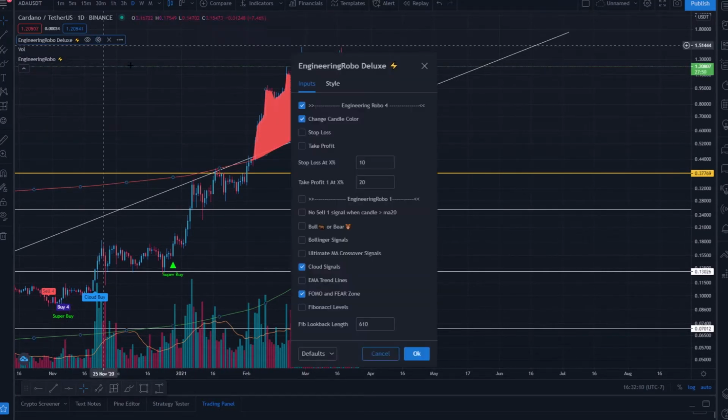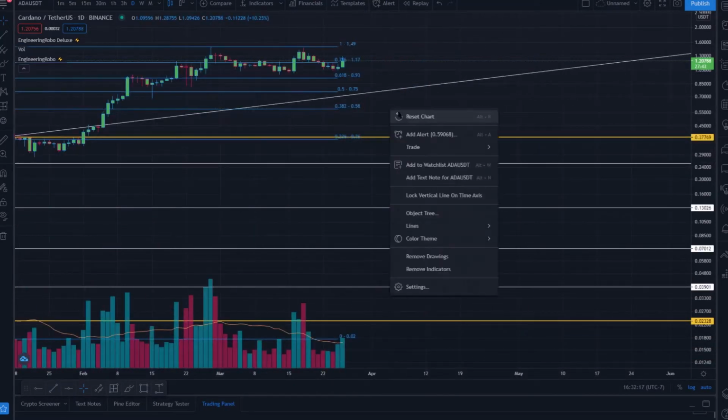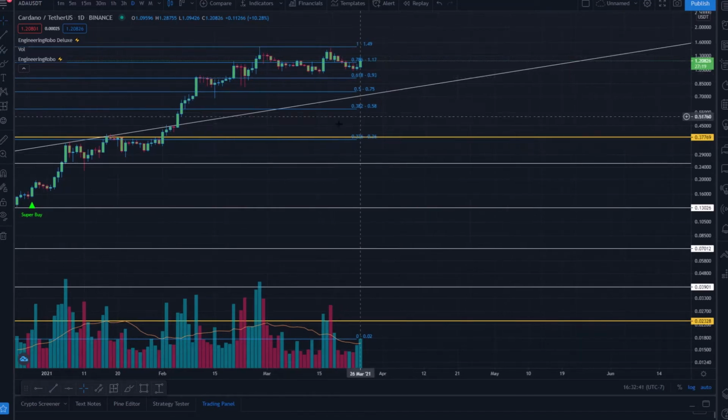Some Fibonacci levels to consider. I'll hide the fear and FOMO zone briefly here. Fibonacci levels I'd like to consider are this 0.786, 1, and 0.618 range. I believe to be very crucial and is where we should hopefully find support above 90 cents. Interaction under $1, in my opinion, I believe to be quite bullish as a great buying opportunity if you haven't yet bought Cardano.